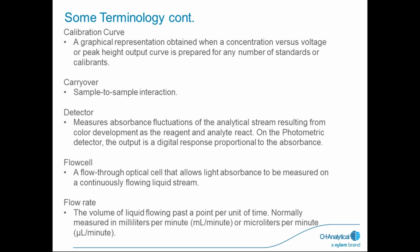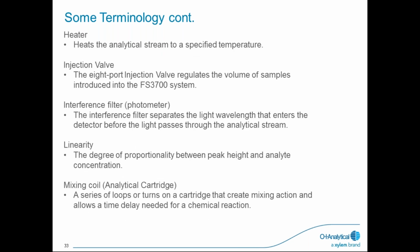On the photometric detector, which we use within our system, the output is a digital response proportional to the absorbance. A flow cell is the optical cell that allows the light absorbance to be measured on a continuously flowing liquid stream. Have flow rate, heater. Some of our analysis utilizes a heater, which heats a sample from 37 degrees Celsius to 50 degrees Celsius.